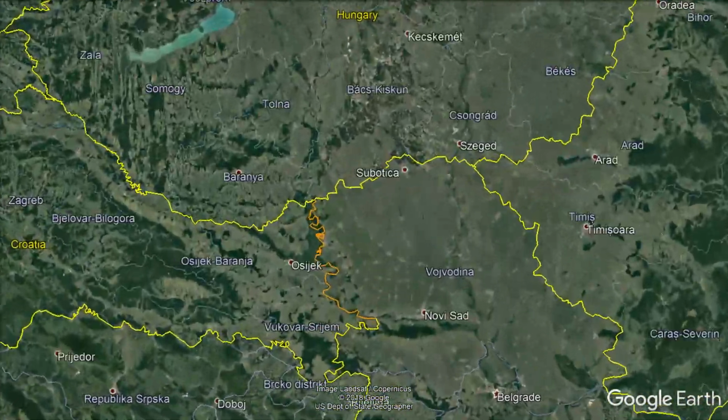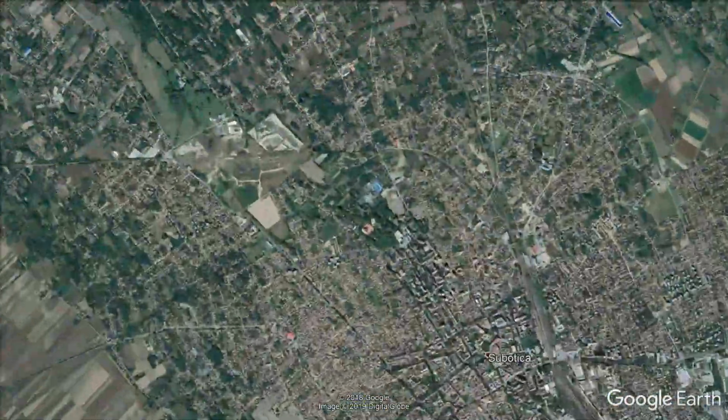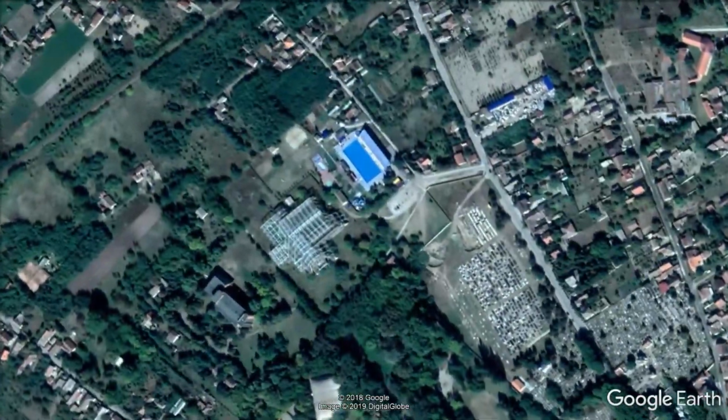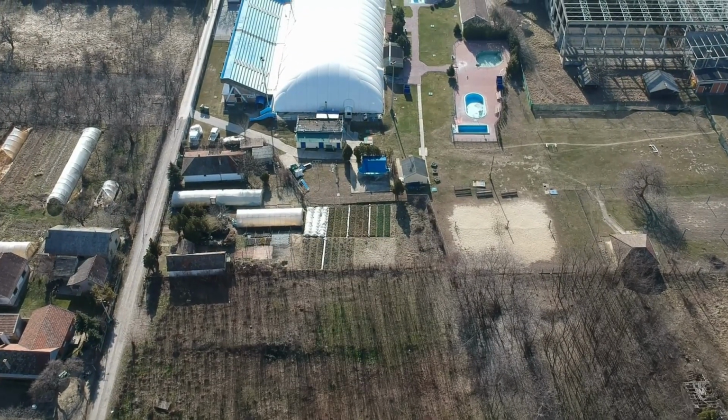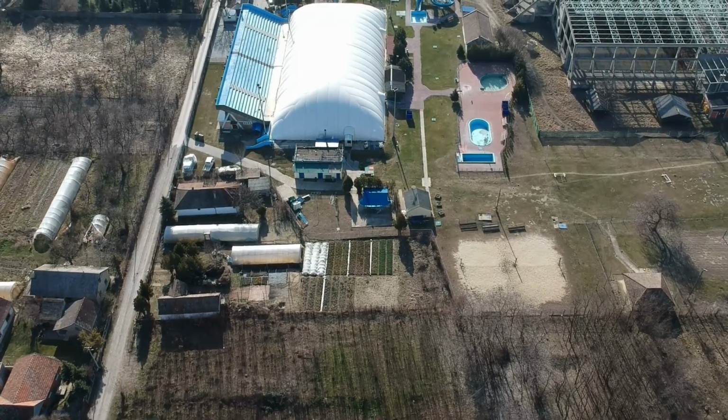Subotica is located in the north of Serbia, only a few kilometers from the Hungarian border, and there is a 50-meter swimming pool which is under a tent over the winter. All four races will be organized in this pool.